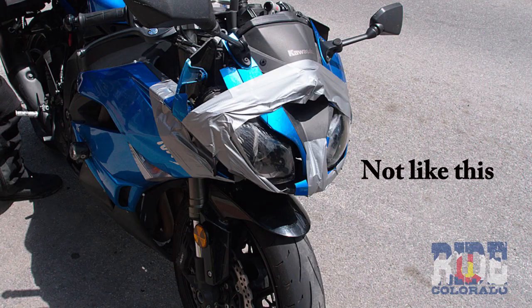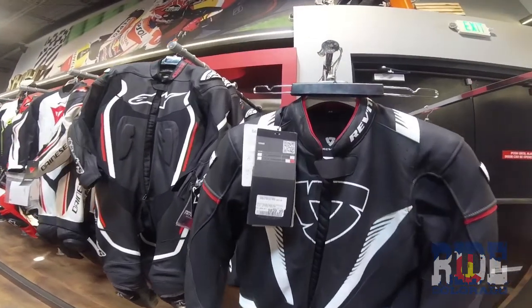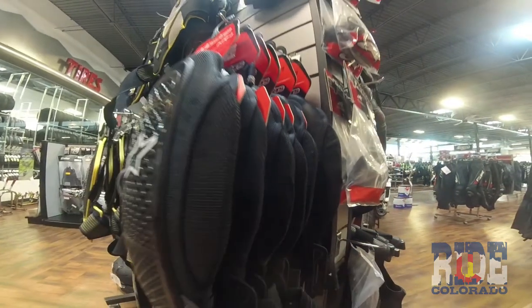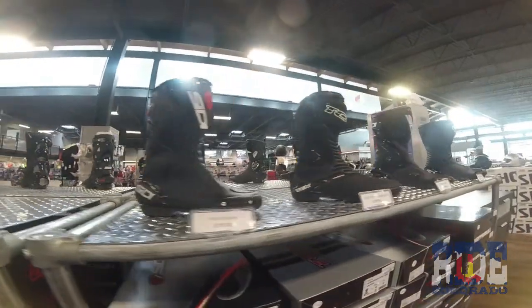And this will go over all the things you need. Really, you just need to tape up your lights. Make sure you have water instead of coolant. Water Wetter is probably the easiest thing to put in there. You need a 1 or 2 piece suit, gloves, helmet, boots, that kind of stuff, which we'll go over later in the video. We'll show you what kind of suits will get you out to the track and the difference between price points. You really don't have to go out there and spend thousands of dollars on a suit.